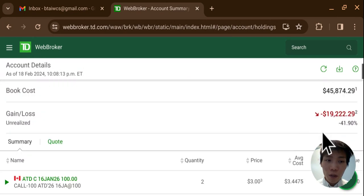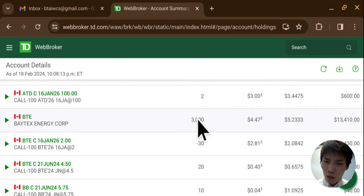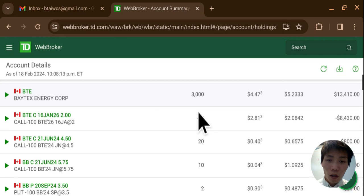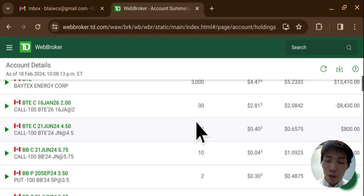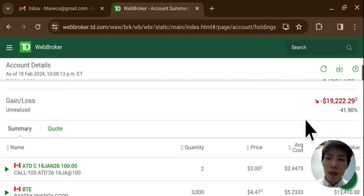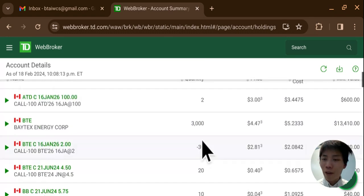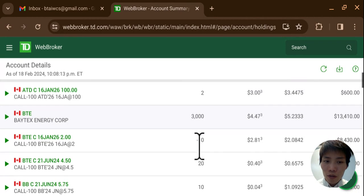So anyways, it says like minus 19,000, but whatever, it's not actually true. It is true if I were to buy back my short positions for a huge loss, which I would never do. So I just want to clarify that. That was the whole point of doing deep in the money covered calls: obviously if the stock goes up, the option goes up, so it looks like there's a huge loss, but that disappears at expiry. Anyways, I think I've explained this about 10 different ways now.